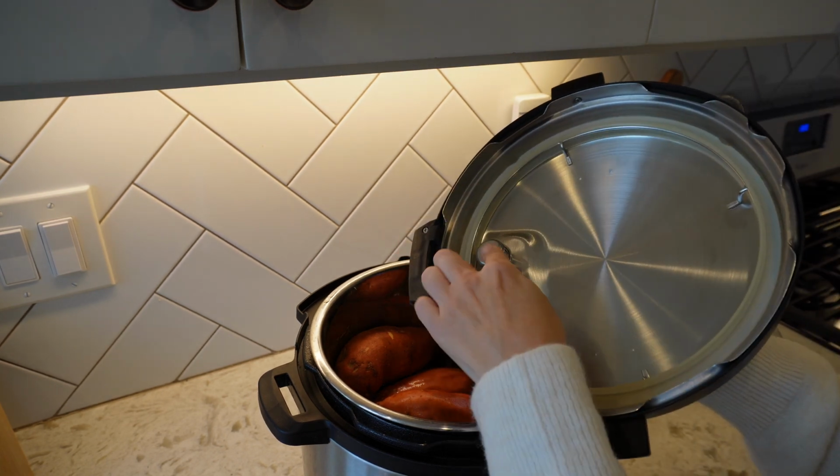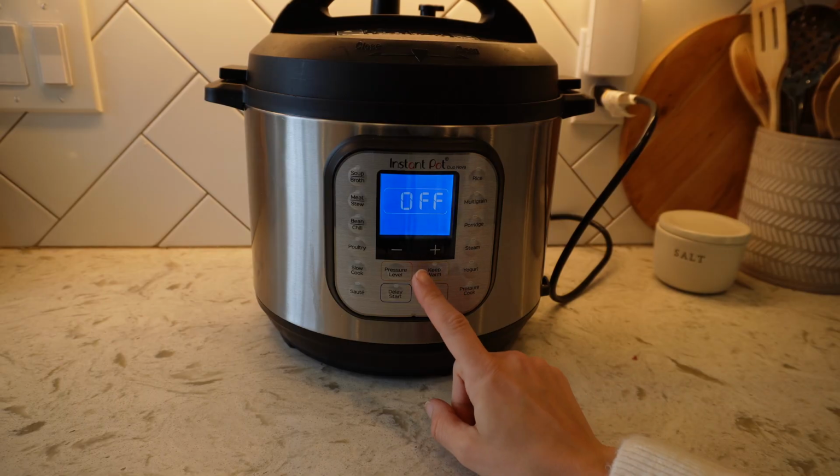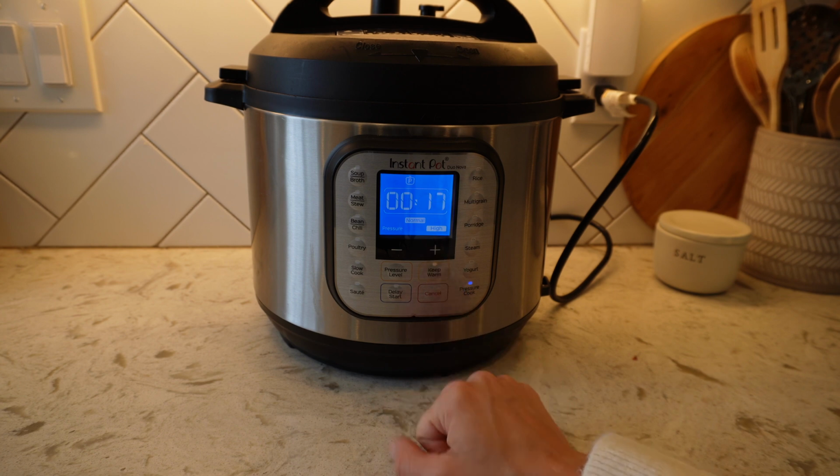So once I get everything in there, I just make sure that my ring is on there secured, and then I cook them for about 15 to 20 minutes. It really depends on how many I'm doing. I kind of went right in the middle there for 17 minutes, and they turned out perfectly.